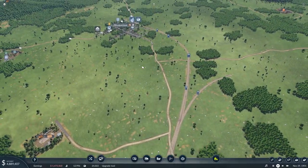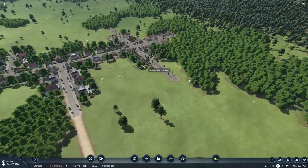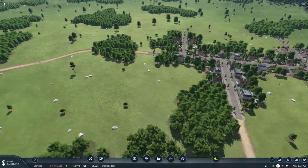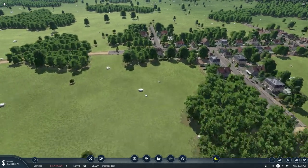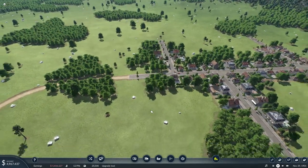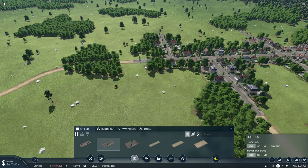So, hey, we've got a few minutes left. Let's see if we can get the McKinney line in. And I'm going to put that on the outside of town over here. Yes. Is that where we want to put it? That's where we want to put it. 2, 1. Let's go.